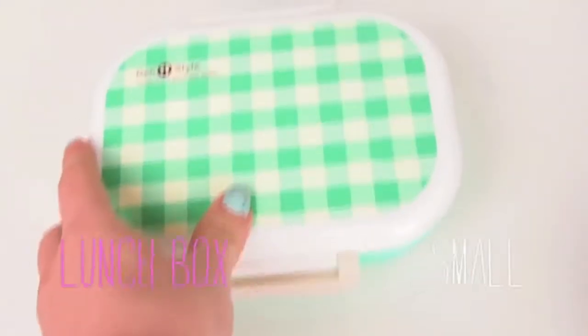It's a mint green little lunchbox, and it's quite small, which is really great because if you've read my diet videos, it's great to make sure that you eat in proportion to your body. Getting a small portion lunchbox actually helps you control your portions.